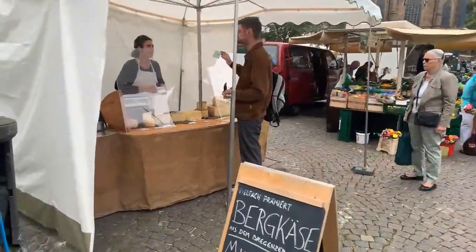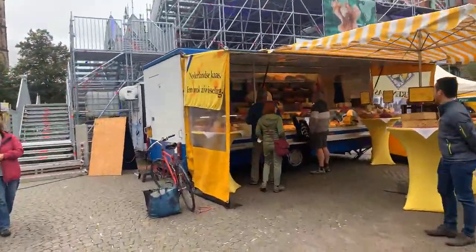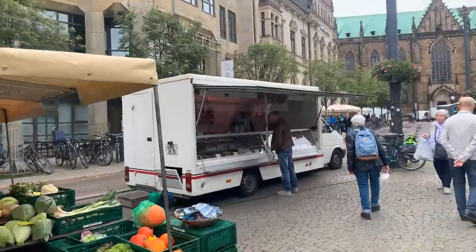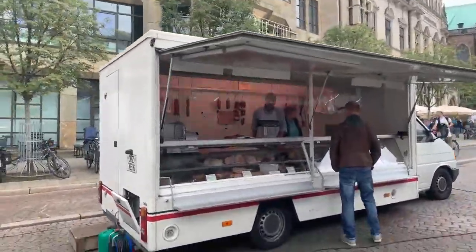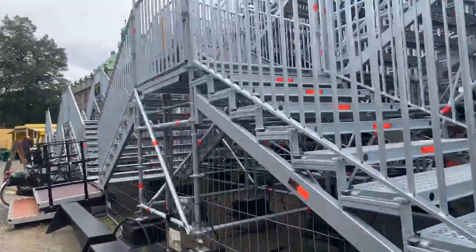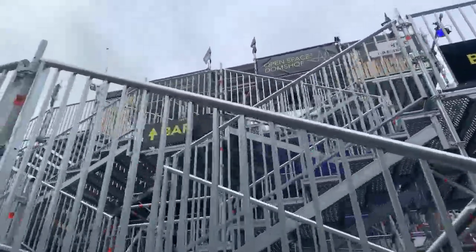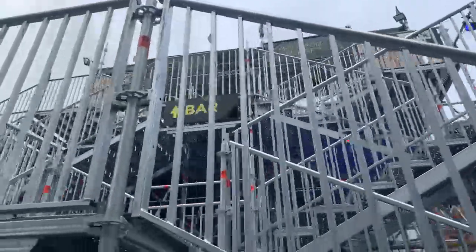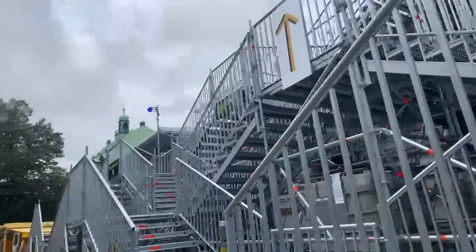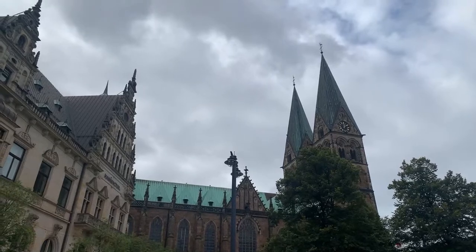Okay, another cheese booth, vegetables. Again, sausages. Yes, you can go up to the rooftop bar. And the cathedral, St. Peter's Cathedral.